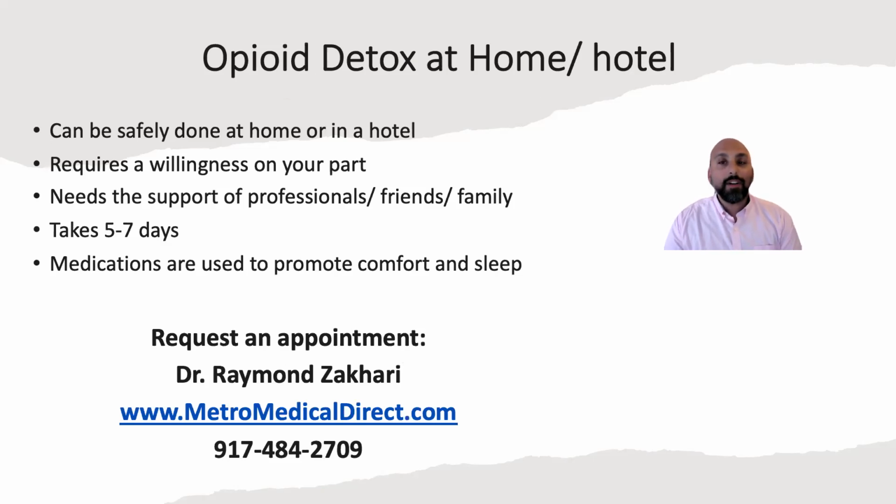Opioid detox can be done at home or in a hotel, and it can be safely done. You do require a friend, family member, sober coach, or nurse to be with you, as you cannot do this alone, and it requires a willingness on your part. The process takes about 5 to 7 days, and medications can be used to promote comfort and sleep during the detox process.